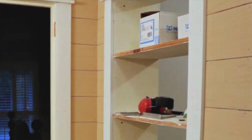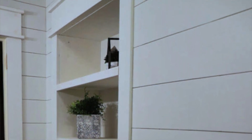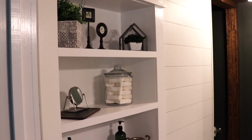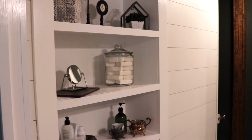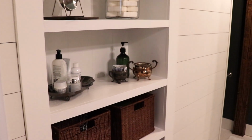So now we had shelving that was right behind the vanity sink in order to store towels and toiletries and all of the necessities that you need in your bathroom. And it filled in the hole. It made me so happy. So we shiplapped the back of the bookcase and created a solid wall for our bathroom. And I'll share with you our closet on another video someday.